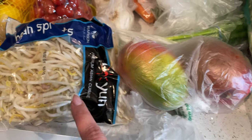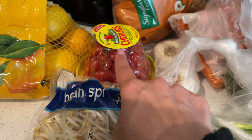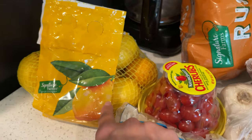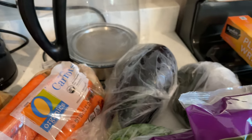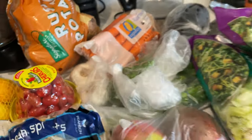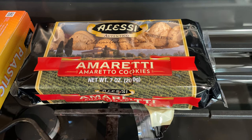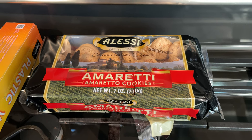Those are those mangoes I was talking about. Bean sprouts for my Asian dishes, because Chris loves that. I have tomatoes, I'll be roasting tomatoes with garlic and olive oil and basil, that's gonna be really good. Lots of lemons for the fish, and Roman loves to make fresh lemonade. Potatoes, carrots, eggplant, avocado, garlic, you know. Oh, and I got these cookies here, amaretto cookies, and they are quite good. I think I'll be making a ricotta dessert with those cookies.